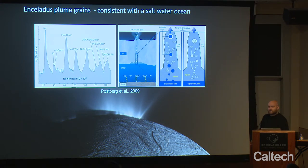We have also sampled the ice grains that are emanating from the plume. And this is an example of a spectrum from one of these ice grains. This is really showing that the ocean is salty, probably containing sodium chloride salt, like the Earth's oceans. And so this little cartoon is just showing how these salty grains make it up through the plume vents.